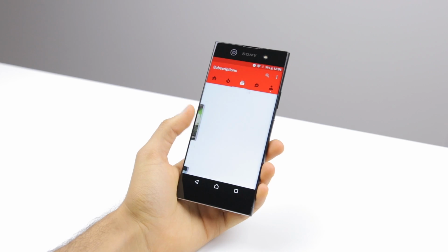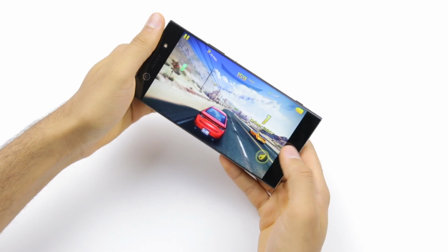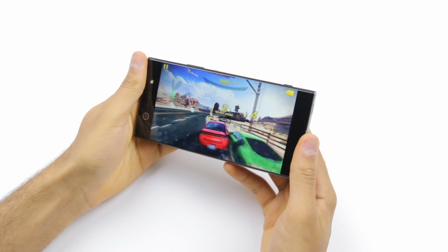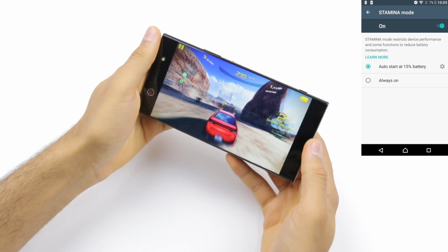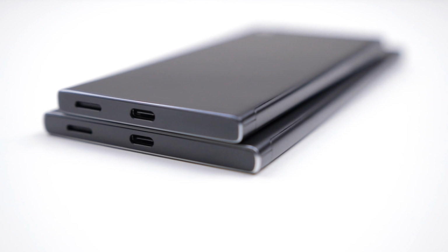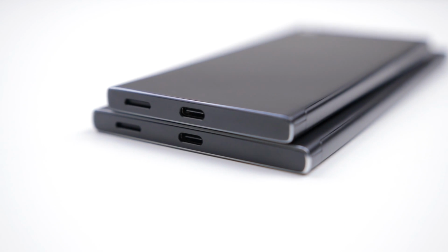But I really wish this phone had a much larger 3500 or 4000 mAh cell that really make it the ultimate battery warrior. And both phones of course have their own stamina modes through software to increase usage time, and charging through USB-C is very welcome here.